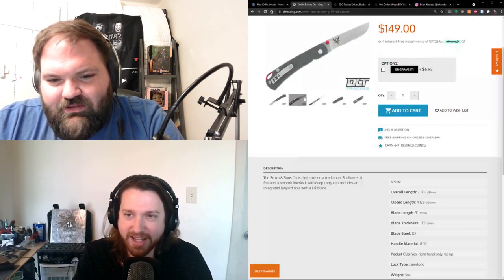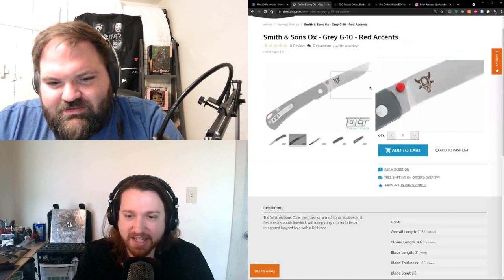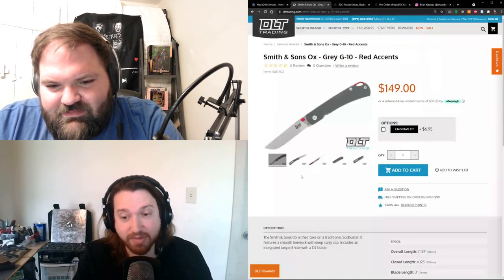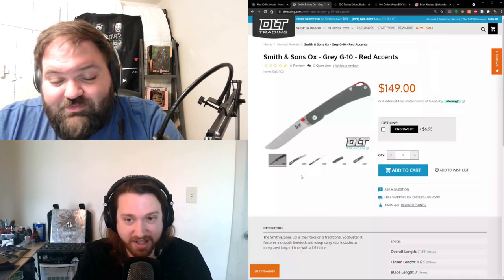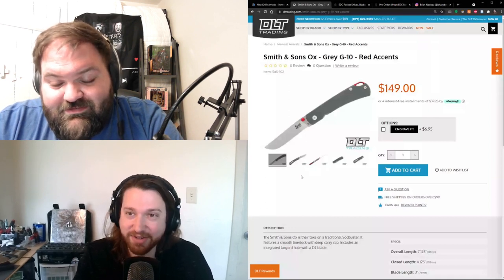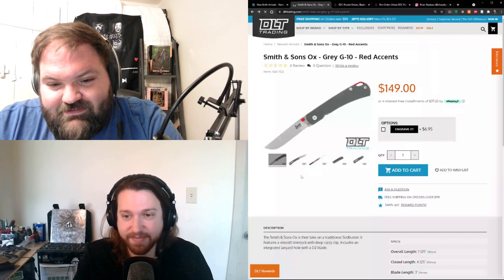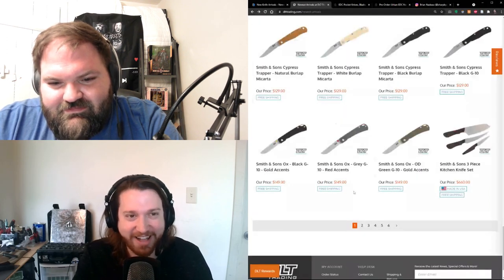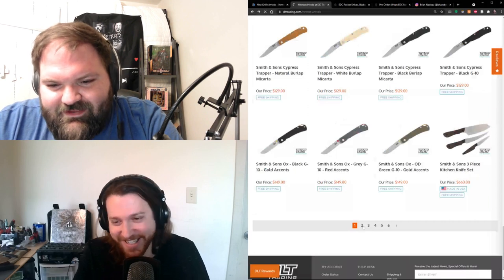I don't hate the overall presentation. Yeah, it's supposed to look like a sod buster, like it's a traditional knife. $150 seems rough for a D2. The price is nuts, as usual with the Italian companies. Smith and Sons, yes. Naturally, the Italian brand Smith. Yes.